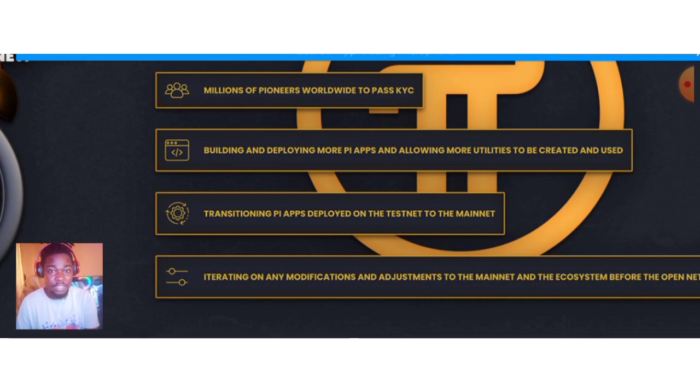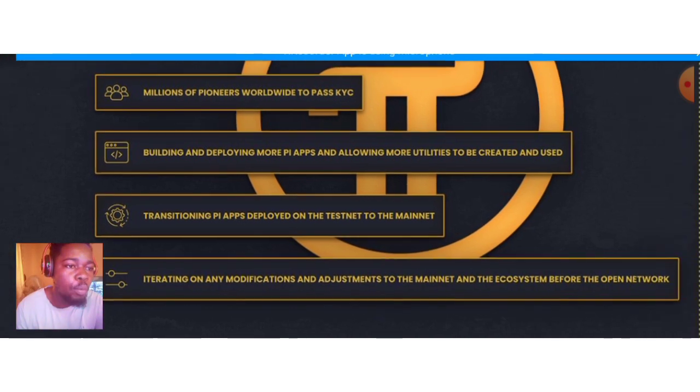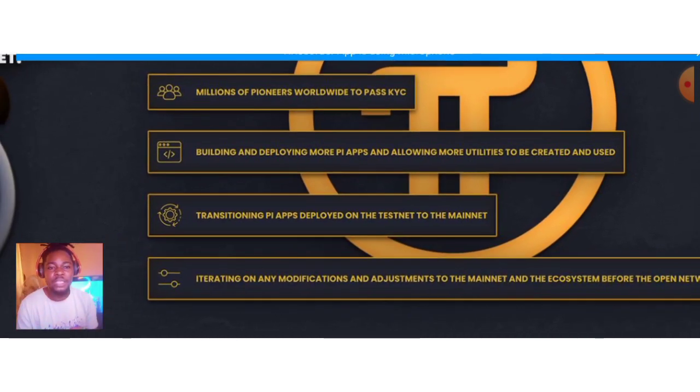As you know, the test is to actually help to see if what they have built is actually fitting for what they intended it to be. So the main network is going to be a ground for the main work, right? So this is to give room for them, and I believe it's a very wonderful idea. So we have one here, which is iterating on any modifications and adjustment to the mainnet and the ecosystem before open network, right? Iterating on any modification and adjustment.